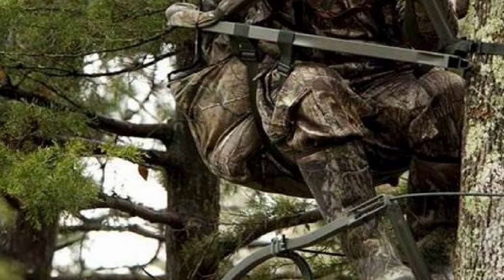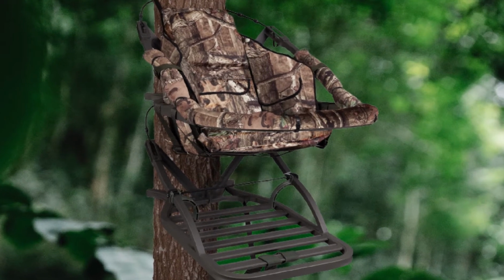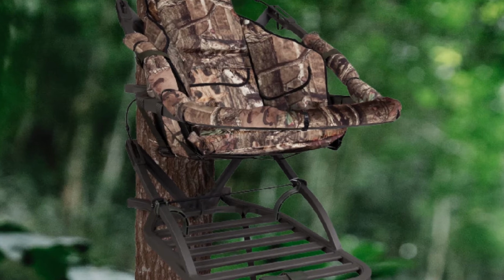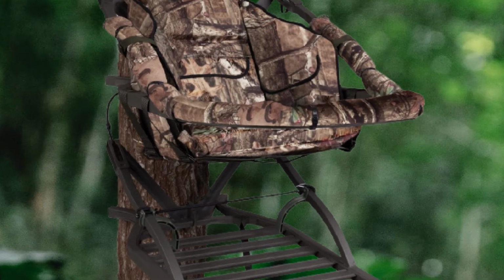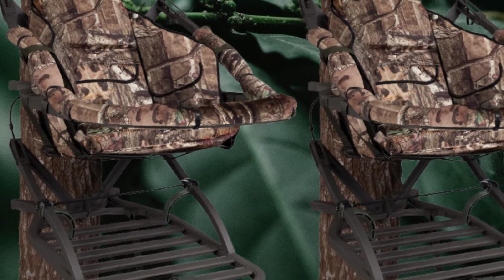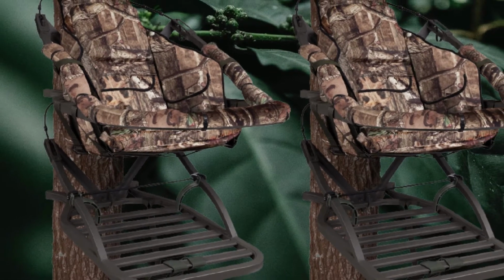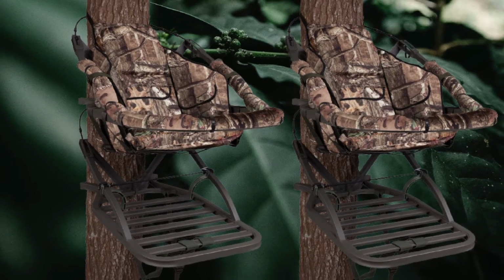The 180 Max SD is a large tree stand with a platform frame measuring 21 inches wide by 38 inches deep, and the seat frame measures 24.5 inches wide by 43 inches deep. All of that size comes at a price, with the 180 Max weighing in at 26 pounds. Its size, comfort, and 350-pound weight capacity make it a great choice for the big guys as well.